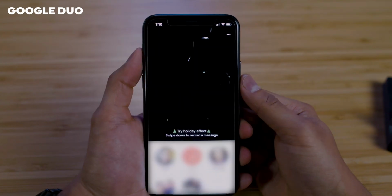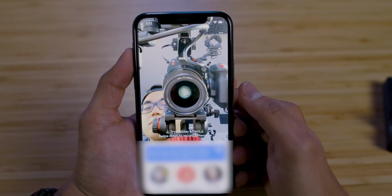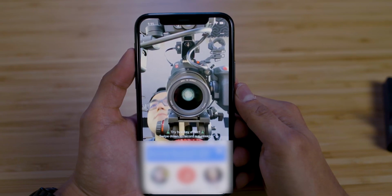Next is Google Duo. I use that a lot to do my personal FaceTiming on the Android side of things instead of using my iPhone for it. Even though most of my family members have iPhones, I still use Google Duo and tell them to download it just in case.